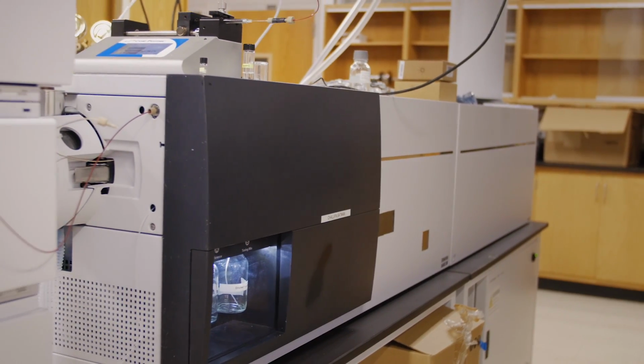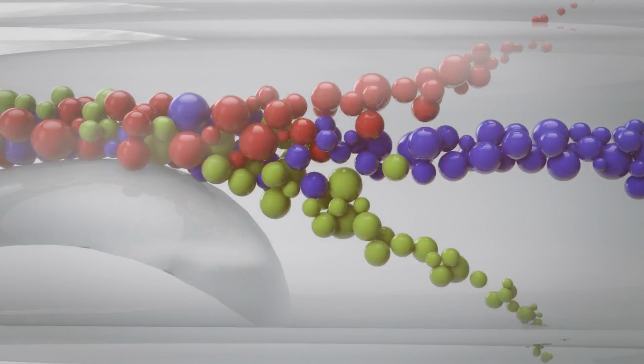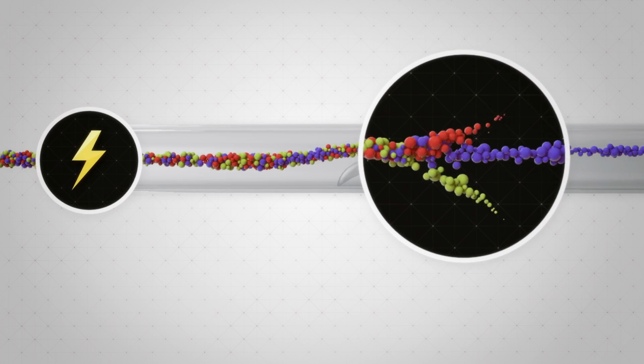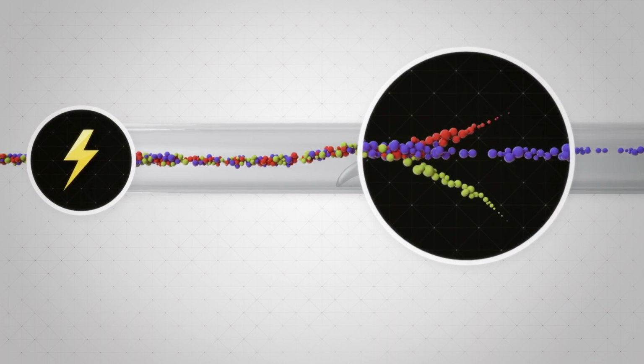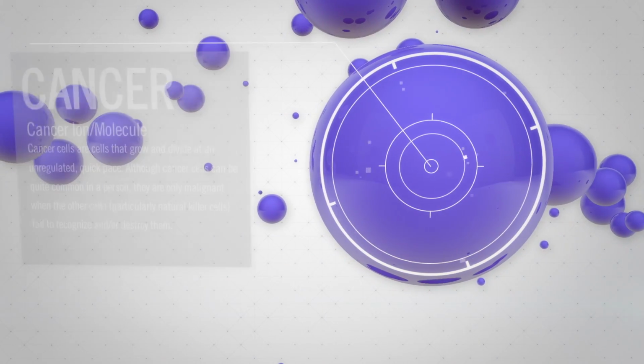The identification of biomarkers for disease and then their detection, the gold standard is a technique called mass spectrometry. And in mass spectrometry, what we do is we take molecules and put a charge on them that makes them into an ion. And then we put them into a mass spectrometer and determine their mass. And this is the way that all determination of biomarkers for disease and their detection is done today.